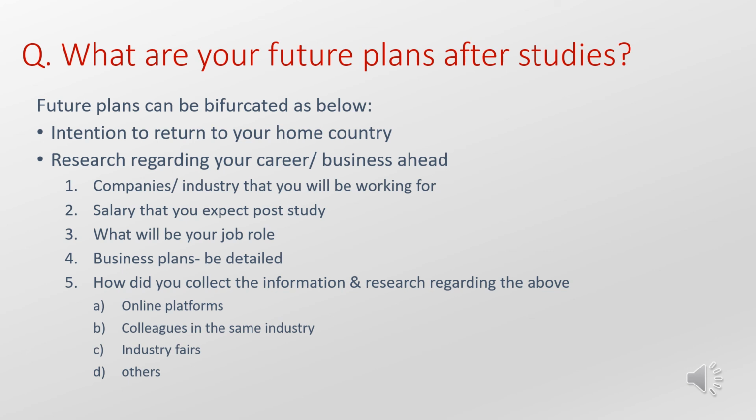Especially master's students need to be well researched regarding this, even more than the bachelor students, because they are a step ahead and the interviewer will expect much more detailed research regarding their career and future plans.